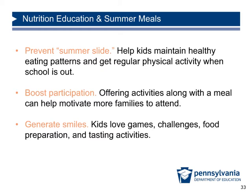Research has also shown that offering activities at summer meal sites is a promising strategy for increasing participation in summer meal programs. And of course, kids are drawn to games, challenges, food preparation, and food tasting activities. So for those reasons, Team Nutrition offers a variety of resources that can be used to introduce fun, easy, and nutrition-focused activities and messages at summer meal sites. We'd like to take a few minutes to show you some of the resources available from Team Nutrition on the next few slides.